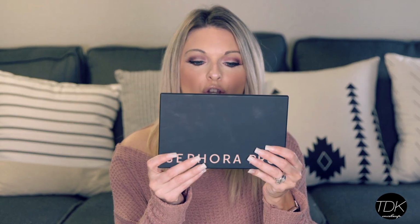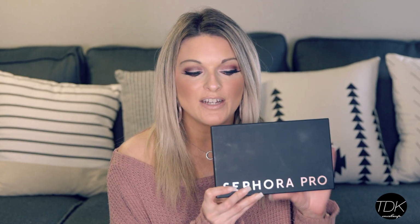Hey guys, it's Tara, and today I'm going to be doing an eyeshadow look using the Sephora Pro New Nudes Palette. I do have their other Sephora Pro palette. I think that one was just called the Nudes, if I'm not mistaken. I could be wrong, but I absolutely loved that palette. And so when this one came out, I was really interested in it.